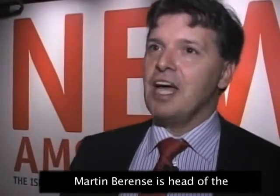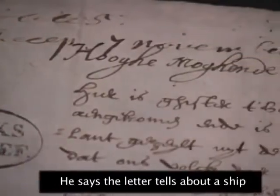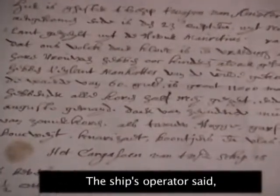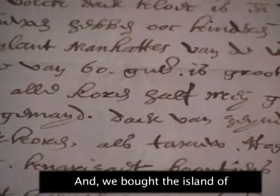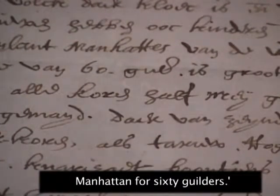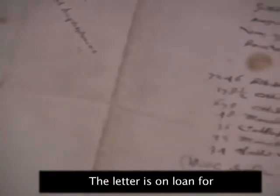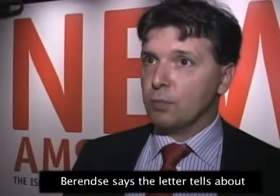Martin Berendse is head of the Netherlands National Archives. He says the letter tells about a ship arriving in Amsterdam. The ship's operator said, "The settlement is going well, and we bought the island of Manhattan for 60 guilders." The letter is on loan for New York's 400th anniversary.